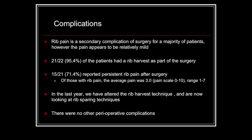There were no perioperative complications, but rib pain was present in almost every patient. 71% reported persistent rib pain after surgery, but the pain was usually fairly mild, about 3, and patients were not too bothered by that. But we have altered our rib harvest technique to mitigate that.